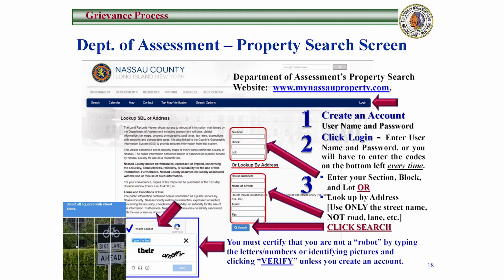You could use it for as many searches as you want, which is where you want to be. So now you could search the property either by section, block, and lot. Hopefully you've gotten it from some of these other places that I mentioned. But if you don't have it, you actually can search it by the address.